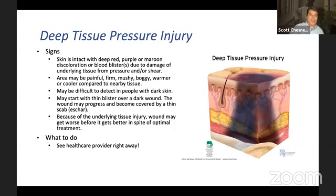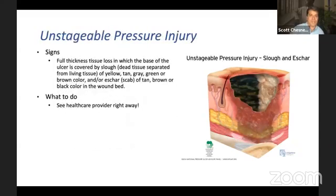This is all great, Beth. And again, knowledge is power, and that's what we're doing here. I mean, you don't want to be shown these slides when you're in the hospital and told, listen, this is what you're looking at, this is why we have to do the surgery. We want this to be a preventative presentation tonight. Yep. And then this is, I mentioned this earlier, unstageable pressure injury.